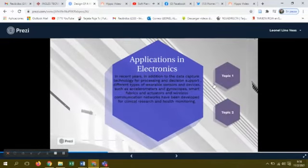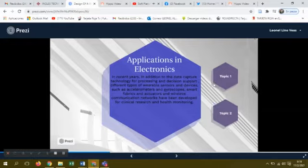Applications in electronics in recent years, in addition to the technology for processing and designing, support different types of wearable sensors and devices, such as accelerometers and gyroscopes, smart fabrics, actuators, and wireless communication networks, which have been developing for clinical research and health monitoring.